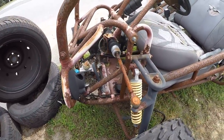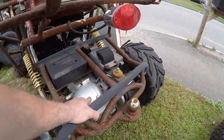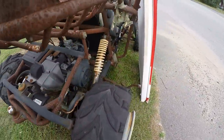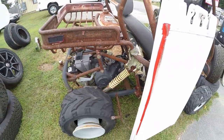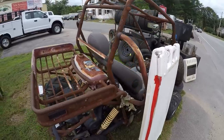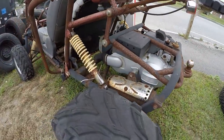This would be a cheap Chinese 150cc GY6 powered dune buggy thing. This is the same engine that is on the Super Scoot. Can you imagine if that engine can move this big heavy little Twister ATV thing? Imagine how fast the Super Scoot goes.